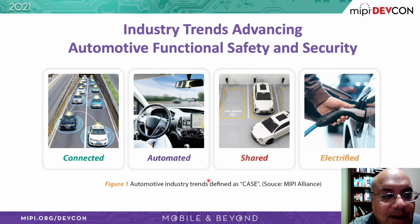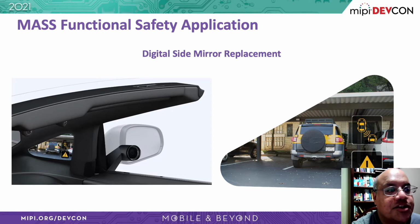Traditional automotive applications continue to demand increased resolutions for both displays and cameras, and higher frame rates, while reducing power consumption and electrical interference tolerance. Let's expand on a particular display from the main cabin example to help illustrate how MAS enables the display to support stricter functional safety goals.